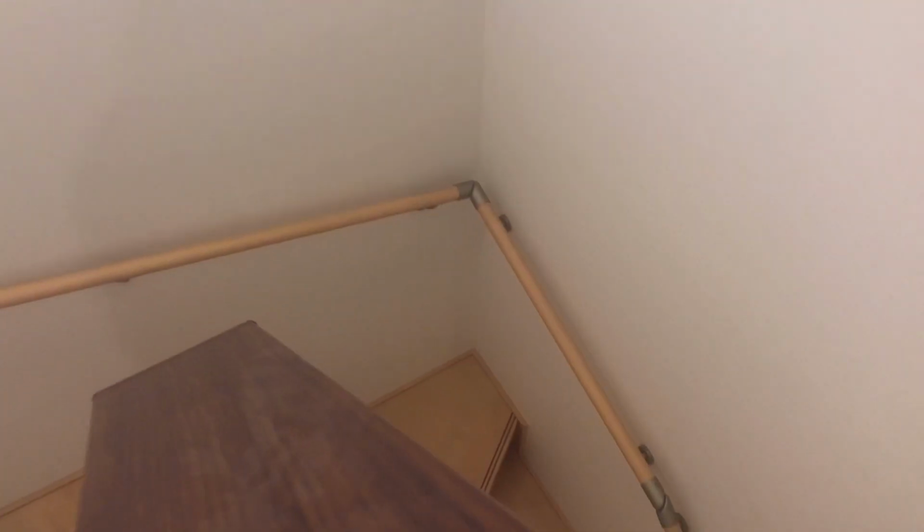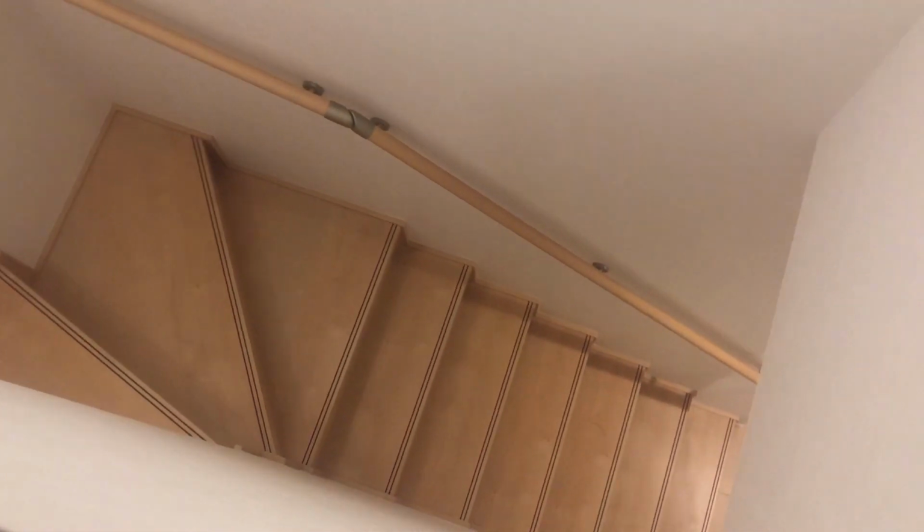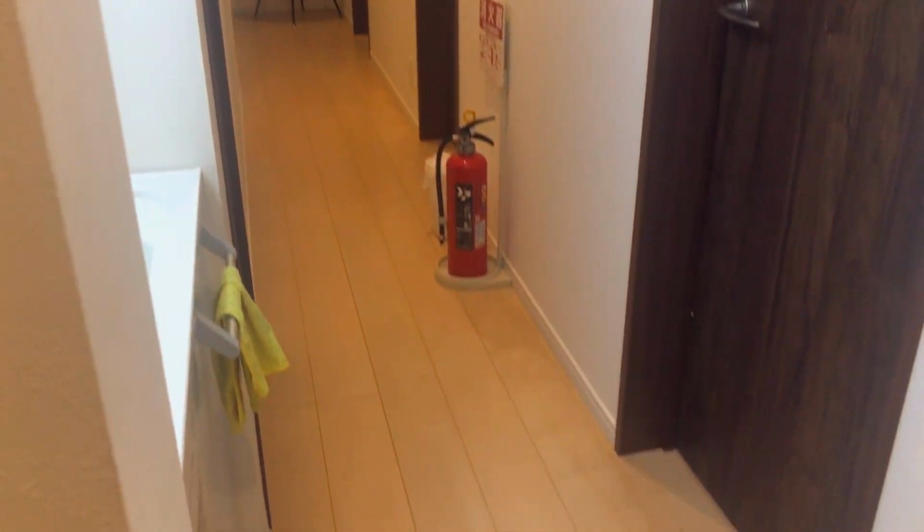Now let's go to the second floor. The stair is quite narrow, and I live on the second floor, so it was kind of hard for me to carry big stuff to my room. There are 7 rooms on the second floor, and these are also located on both sides of this narrow hallway.